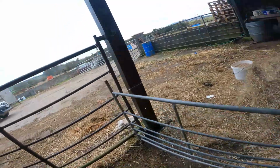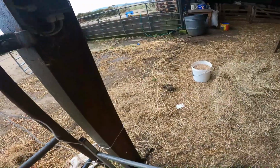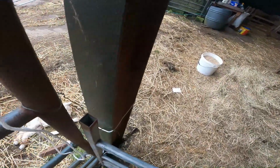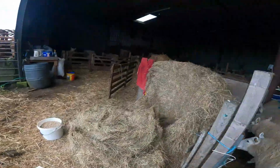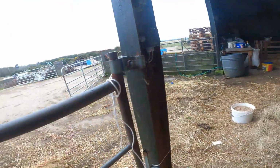Now, I have her here. I just have the injection in my pocket. I think she has a touch of pneumonia, so I'm just giving her an injection into the muscle of Norflor. Norflor is the antibiotic, well, not specifically for pneumonia, but it's the one really you need for pneumonia. So she's done. And there was a ewe in a pen here, I'll show you as well.